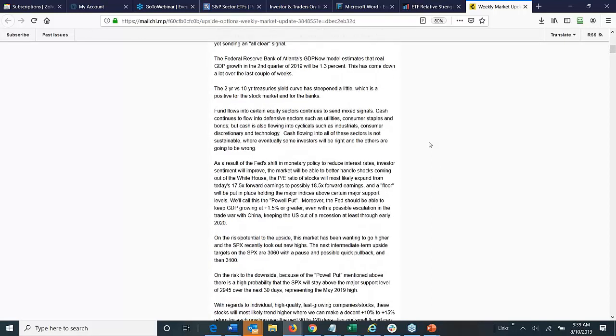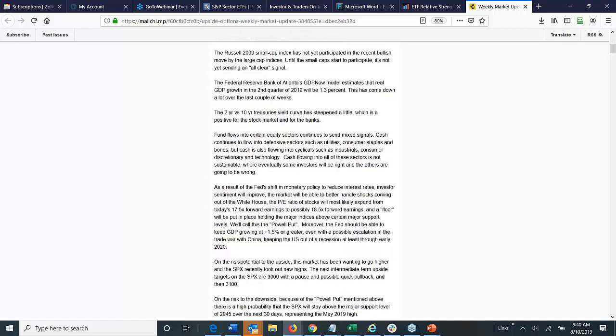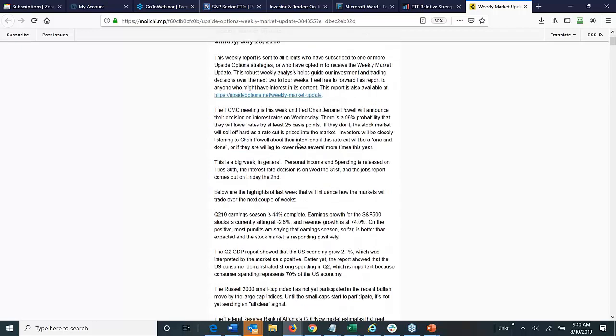What I'm really doing is trying to figure out these 2 sentences, or paragraphs, which is what I really care about. On the risk potential to the upside, for example, I'm saying this market has been wanting to go higher, and the SPX recently took out a new high. The next intermediate term upside target on the SPX is 3060, with a pause and a possible quick pullback, and then climbing up to 3100. So that's what I saw back then on July 28.